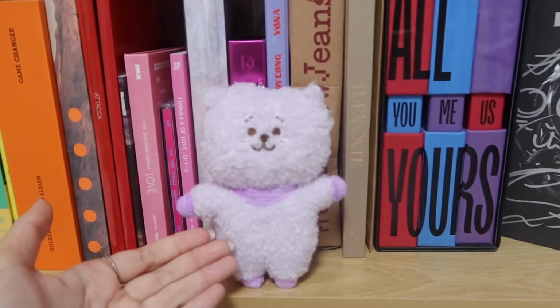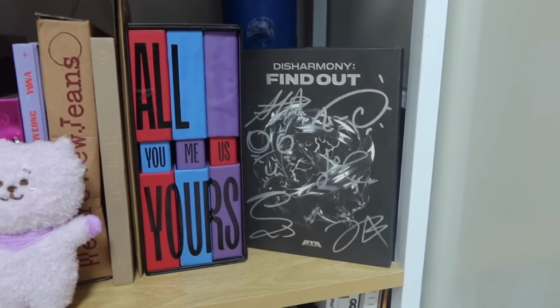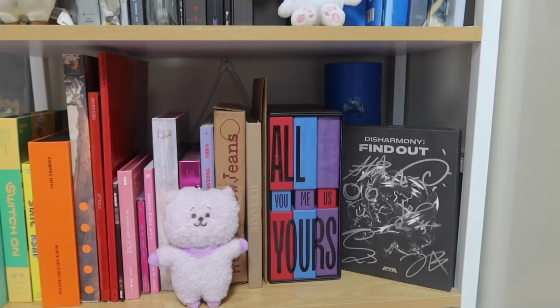And obviously this is a little RJ again. And then this is my signed Pure Harmony album, which is signed by all members, that I got from M-Wave. So I wanted to display it somehow, but it just works the best over here. Obviously it would look better with the concept albums, but that's where I had space.